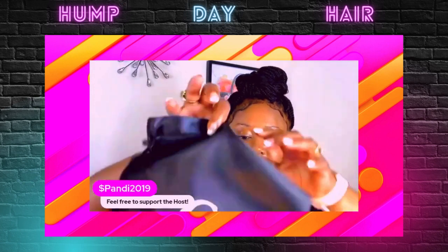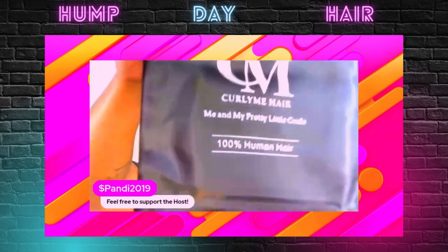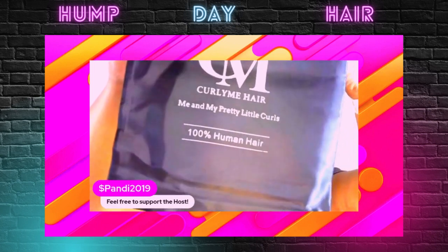And the other thing I love about them is they always include the beautiful satin bags to store your wig in. Okay, so this is 100% human hair, so that your wig doesn't get all dried out and raggedy. Now, I have purchased from Curly Me before. I want to say this is probably my fourth wig purchase from them, maybe my fifth. I think it's my fourth, though.